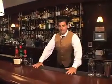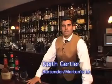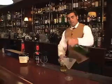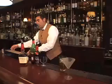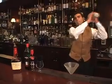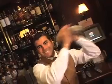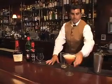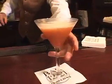How you doing? I'm Keith, and I'm one of the bartenders at Morton's Steakhouse, downtown Los Angeles, and I'm going to be preparing a couple of classic Maker's Mark cocktails today. First off, I'm going to start with the classic Manhattan. Fill my mixing glass up with some ice, and then of course, get some of the great Maker's Mark bourbon, and I'm going to add a little bit of sweet vermouth, about a half an ounce. I'm going to add a little bit of the cherry juice from the cherry jar. Give it about 15, 20 hard shakes. Get it all in there. Then top it off with a cherry. That is the classic Manhattan.